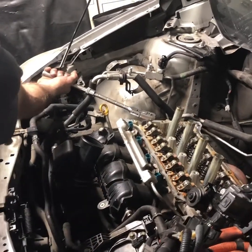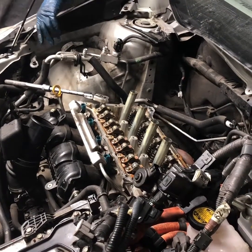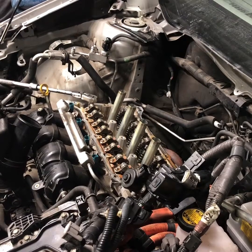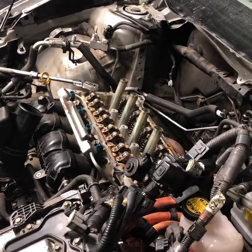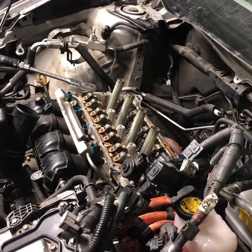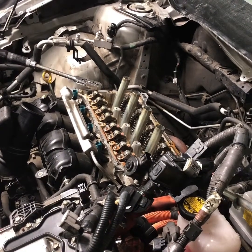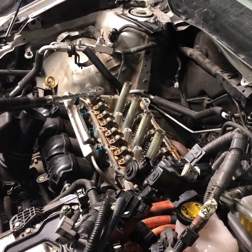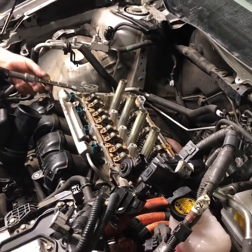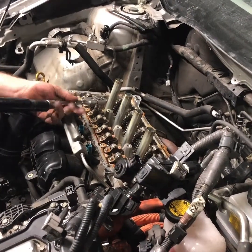I forgot these things had those electric fuel pumps, and I forgot everything on this car is electric. All right, I'll do them. I'll take responsibility for this.